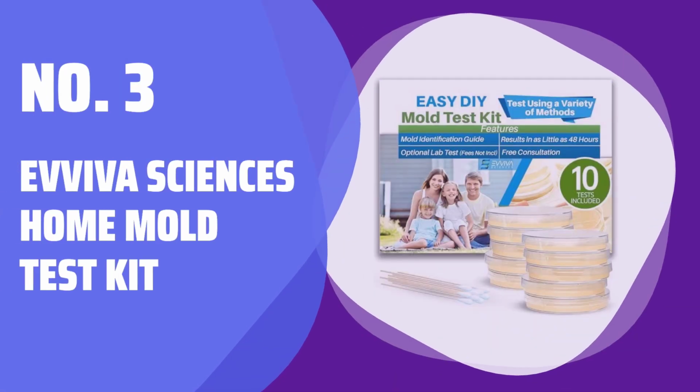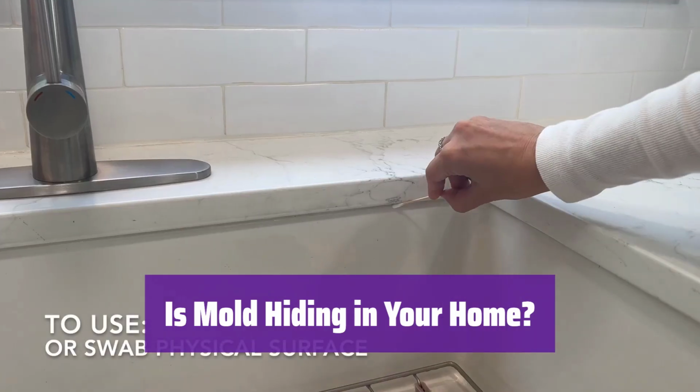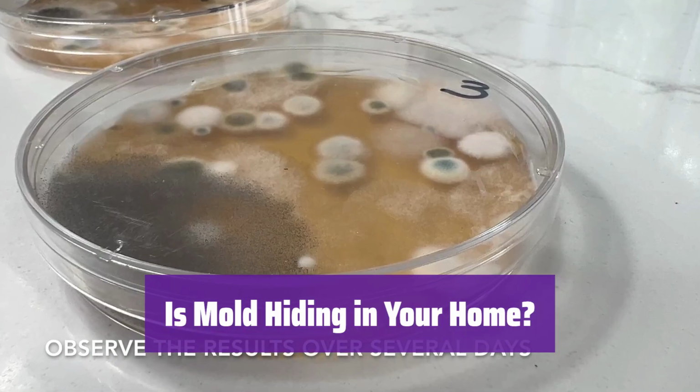Number 3. Evviva Science's Home Mold Test Kit. Worried about unseen mold in your living spaces? This kit offers a simple solution to detect its presence. It helps you identify potential mold issues quickly and efficiently.